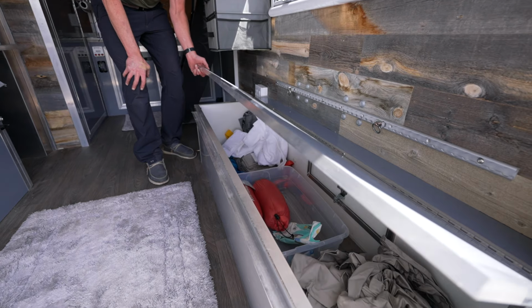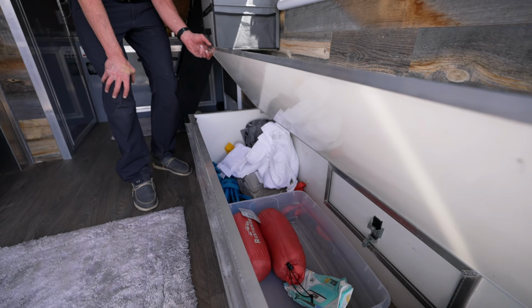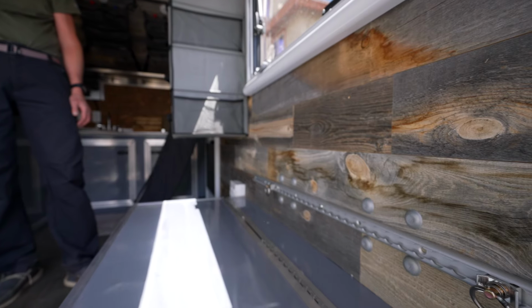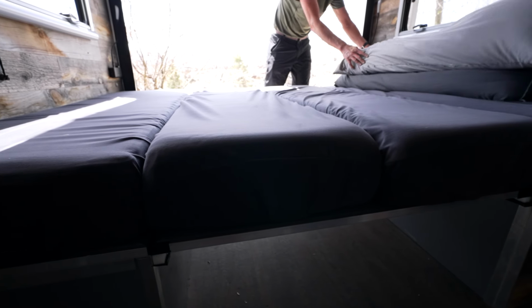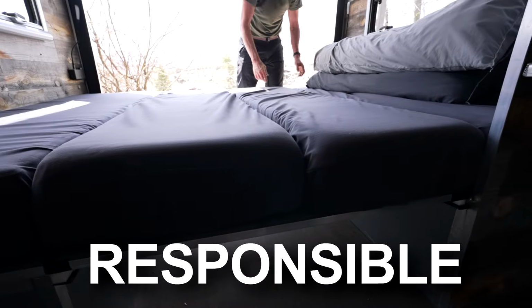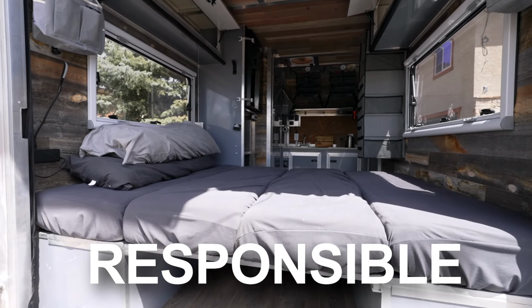Hey guys, it's Drew. I was able to talk with Trail Marker yesterday, and they're still producing this trailer. However, they're currently not taking orders until they fulfill all their previous orders. I've got to give them kudos for that. Instead of just taking your money and sitting on it like many other manufacturers will do, these folks are being responsible. Unfortunately, this means I wasn't able to get you an accurate price for this trailer.